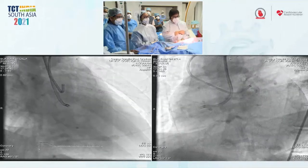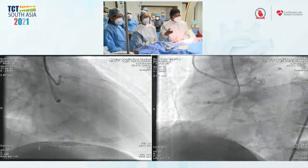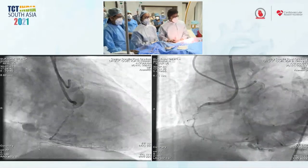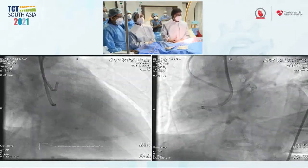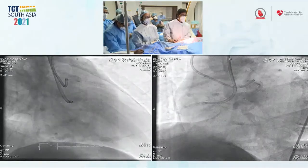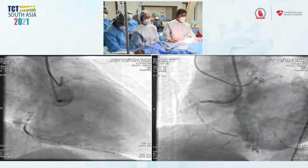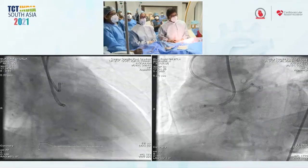There might be some disease in the in-between segment. So that is the RCA CTO. So we are now going to do it. Can I just ask a question? In this scenario, would you go straight away for a retrograde, or would you try an antegrade first?